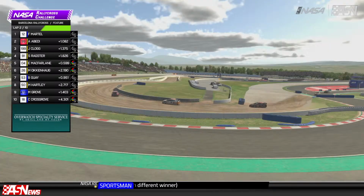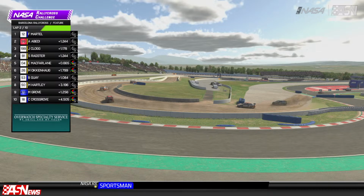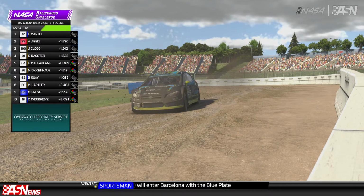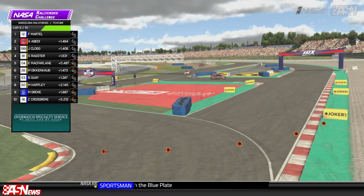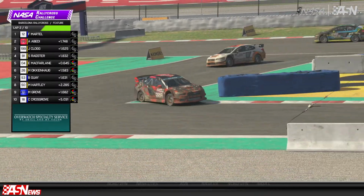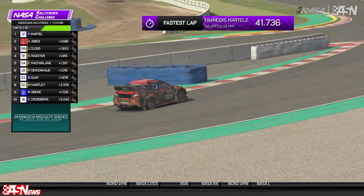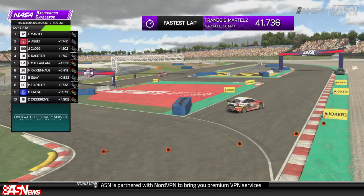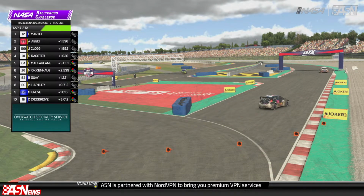As Crosgrove with the incorrect joker, he's going to immediately finish 10th. That'll be whatever penalty the sim gives him. And now it's a battle just like Norway last week, Francois Martel and Alex Abetti, but this track doesn't have any tricky curbs like Hell does. It just has that tricky chicane at the back half of the field. Martel goes purple, 41.736 for the French-Canadian.